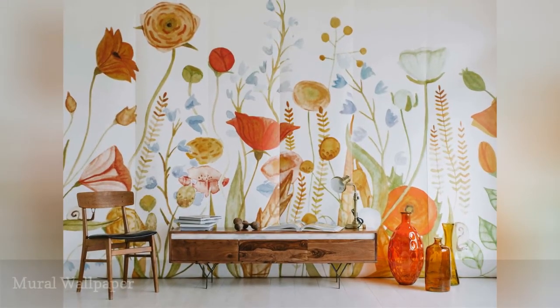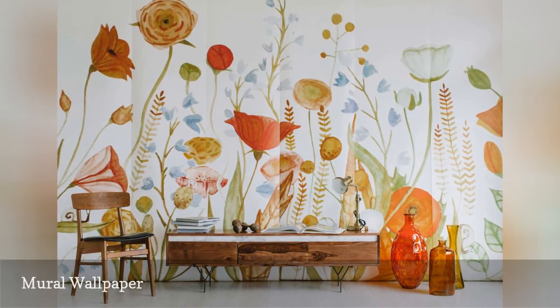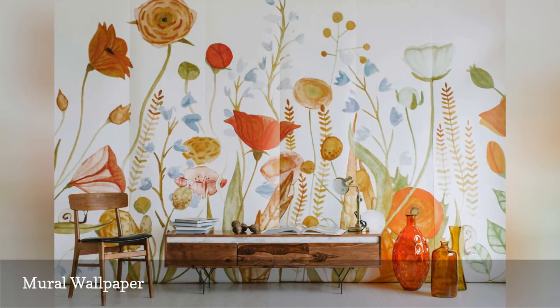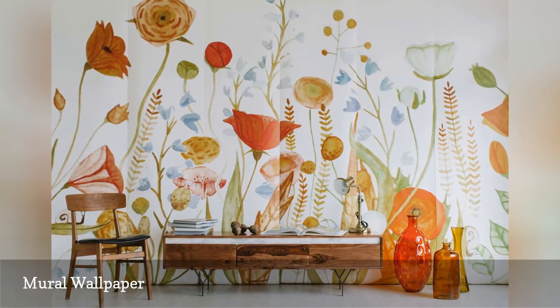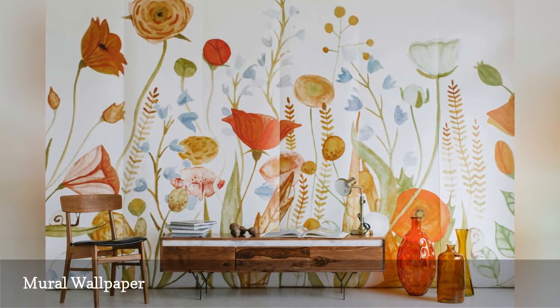This wallpaper is the perfect choice for those of you who wish you could paint a beautiful mural on your walls. If you don't have the artistic talent to make a masterpiece out of your living room, this paneled wallpaper from Etsy easily turns a simple room into a work of art.